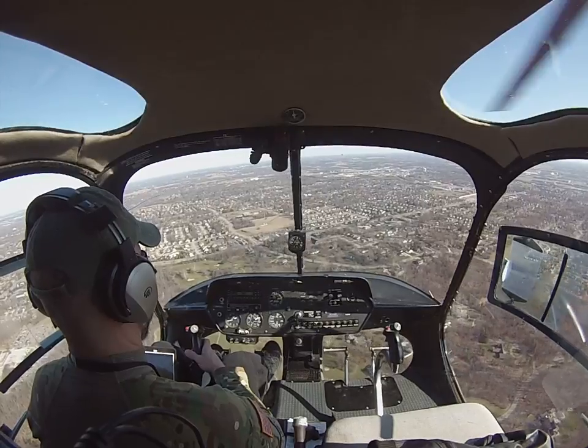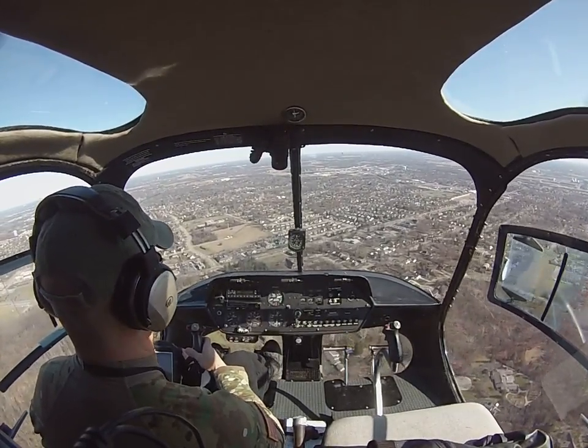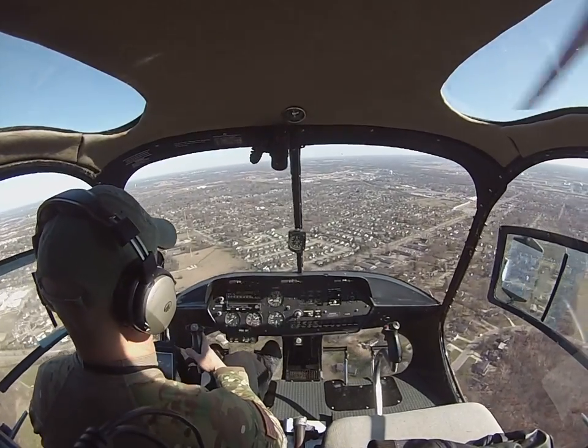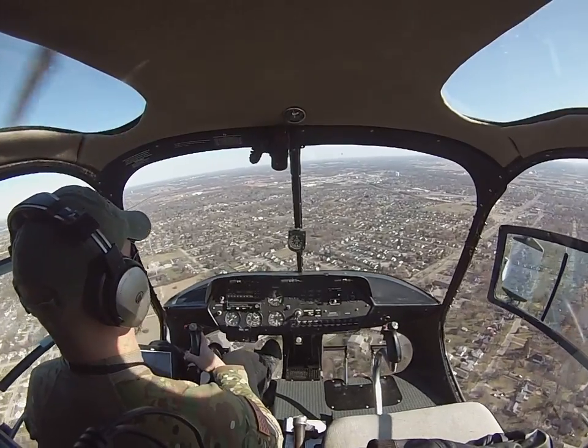Middletown traffic, helicopter 200 Hotel, 1 mile to the southeast, 1,600, transitioning southeast. Cincinnati West traffic, Cessna 3 Golf Lima on crosswind for runway 1, Cincinnati West traffic.